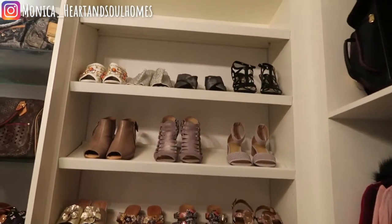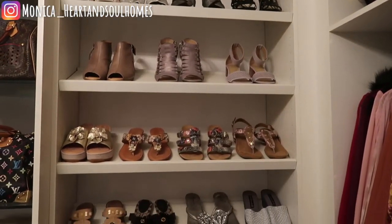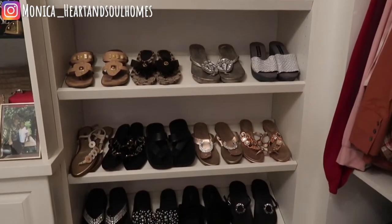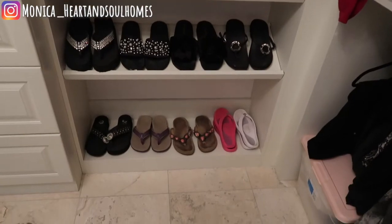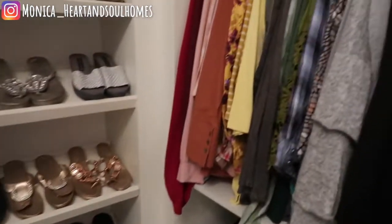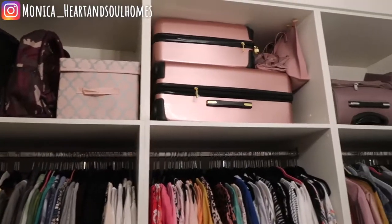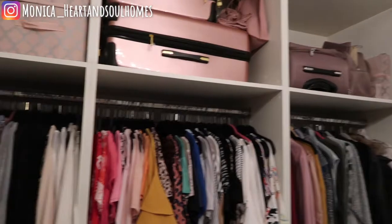Again, I took everything down, decluttered a little bit, moved them a little closer together, color-coded, and that type of thing. So those are done. So up here again, as you'll see all the way across, I've got luggage and extra storage all the way on the top, which is really helpful.